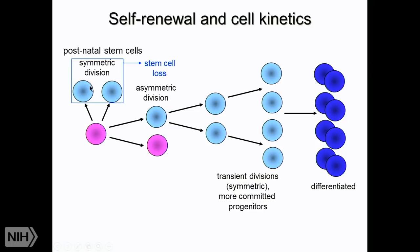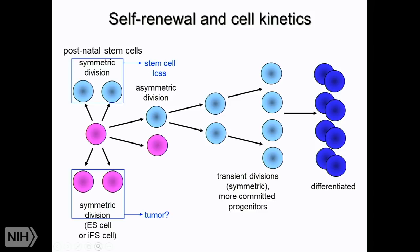Sometimes a stem cell will undergo a symmetric division, meaning that the stem cell is not being replenished, and you have stem cell loss. And then there are other situations where the stem cell divides and both daughters are stem cells, another form of symmetric division. This may be something that is happening when you have a tumor formed. This is what you have happening when you have ES or iPSC division. And in fact, in a tissue, the stem cell may toggle back and forth between symmetric divisions and asymmetric divisions, depending on the microenvironment. We truly do not have a good handle on how stem cells in each individual tissue self-renew. It may be many different processes depending on the microenvironment.